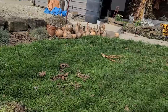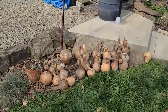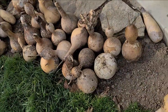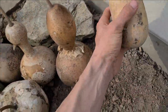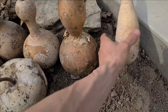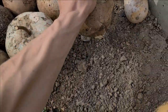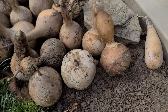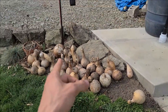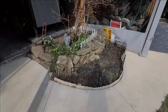Over here we have all my extra gourds drying out that I didn't get to yet. These were just sitting out for decoration, and now they're sitting out until they dry enough, like this one, so you can rattle and get the seeds out of it and grow them again. But some of them are still pretty heavy, and they don't have the seeds ready. There is a dahlia in there, a hosta, and a daffodil, but they're not doing anything.